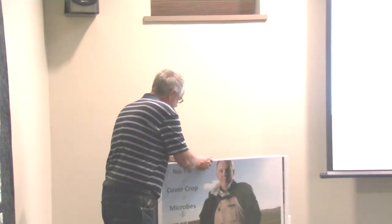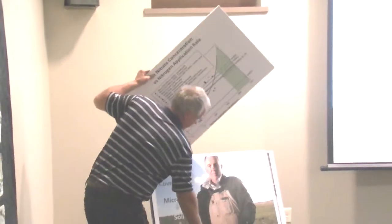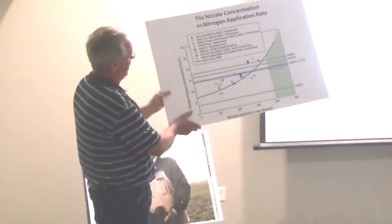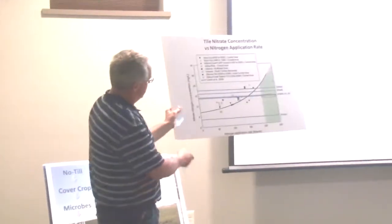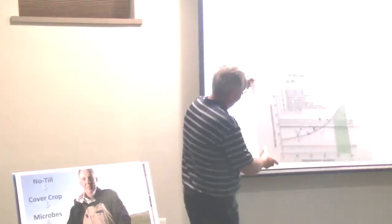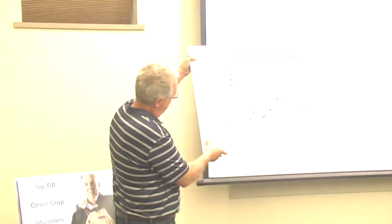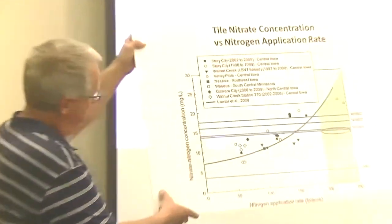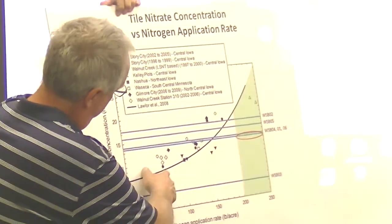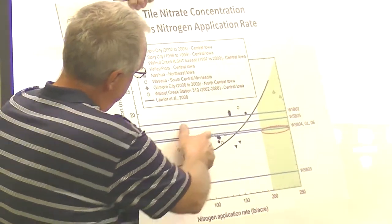So a lot of the nitrogen that is applied to the farm, they said, well, what's coming out of your tile lines? And so this is a really complicated chart for this late at night, but I think we ought to show it. And I don't know if we can get some light on. It's basically showing the relationship between tile nitrate water. These points here were taken all over the state of Iowa, Pete Lollard, Iowa State. This is the curve that he's put in.